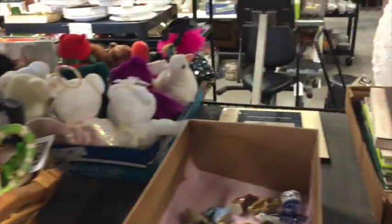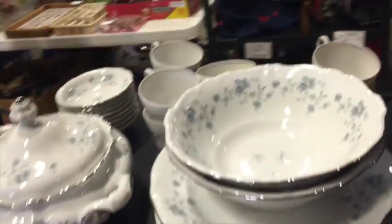More brass figures. I try to cut out a lot more of the just normal household stuff and show you a little bit more of the collectible things. What have we over here? Just householdy stuff. Random little glass or porcelain figures down there. Let's see. Fans, in case I need fans.